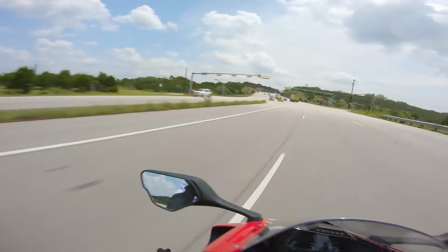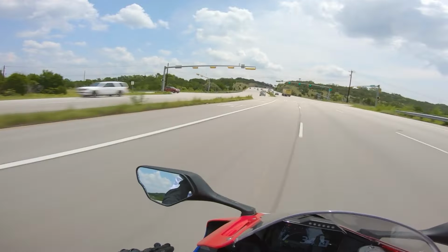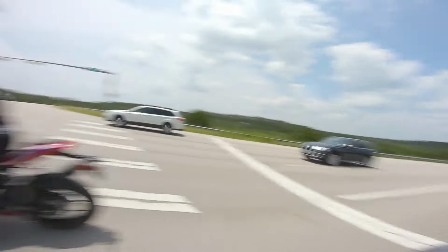Turning left here. Yep. All right. That little Texas exit right there. I love how traffic is just now catching us again.